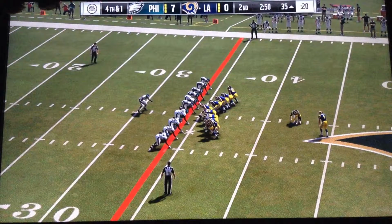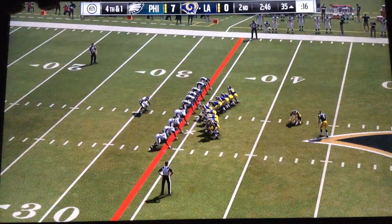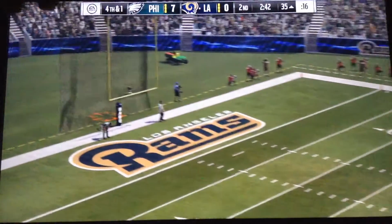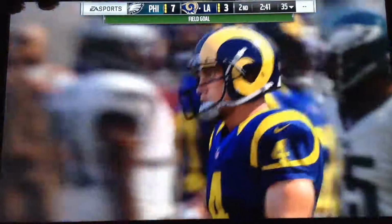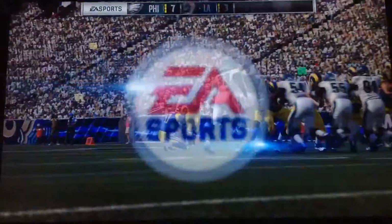Now, Zuerlein was just 3 for 9 from 50-plus a season ago. He'll be spotted on the right hash, a 52-yard attempt. And this is good. It was running out of gas there at the end, but he winds up getting just enough on it. And they're on the board, but still trailing.